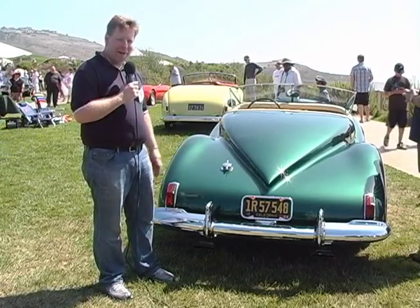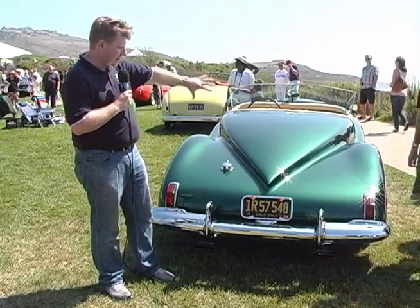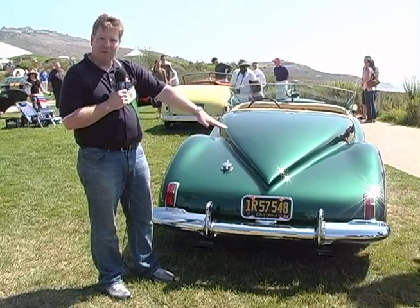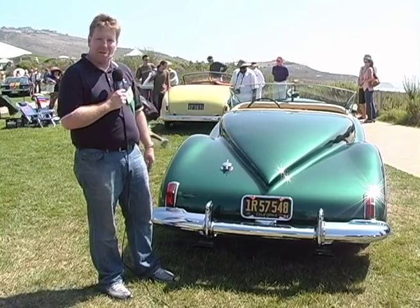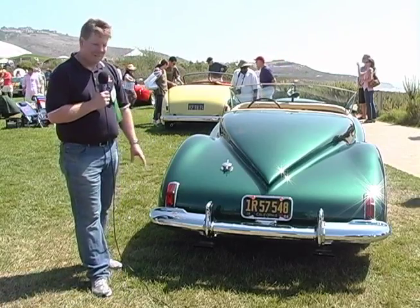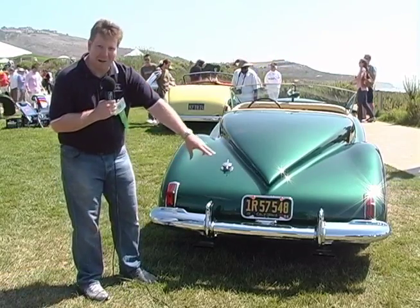And as we continue to the back of the car, you can see the distinctness of the boat tail. And with the boat tail, it leads you right into the bumpers, which were off of Cadillac in the early 50s. And it has 40s tail lights and dual exhaust on the back.